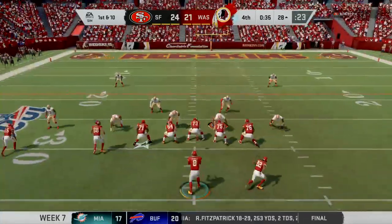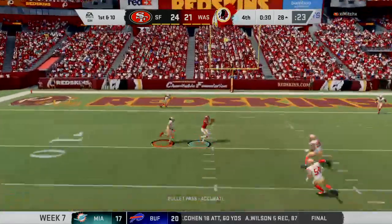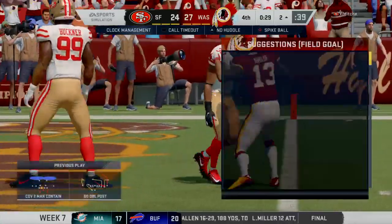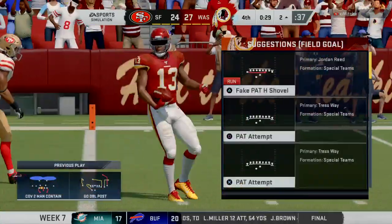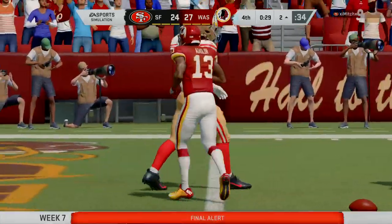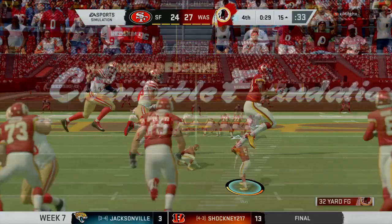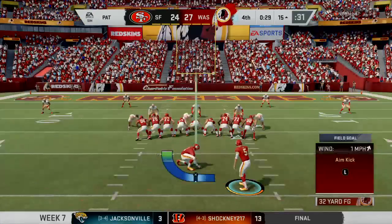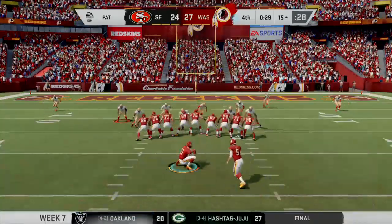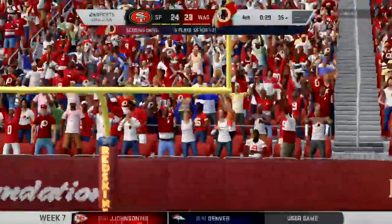Here we go with Haskins. And this is caught at the 8. And he takes it in. Touchdown, Washington. Nelson Aguilar with time running out. And the Redskins are going to retake the lead. A try here for the extra point. And that will make this a 4-point game.